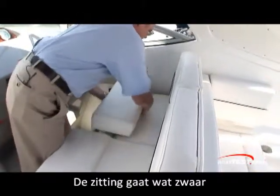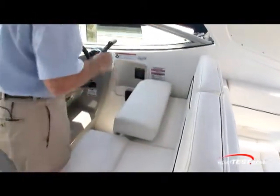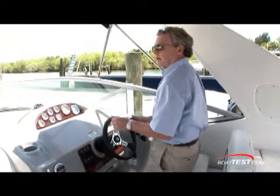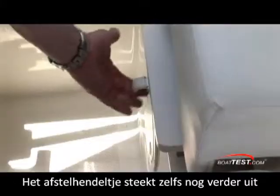Now the seat bolster, I think, is a little hard to deploy. It doesn't quite come up and down easily, so it takes 2 hands to do it. The seat mount itself, you can see that it's got a piece that sticks out right into your legs. I'd like to see the seat mounted a little bit differently, a little more comfortably, and the adjustment for moving it fore and aft, it sticks out even further.